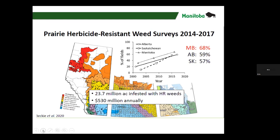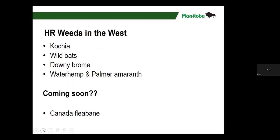So at the end of the day, when the economics are put to this, it's almost 24 million acres infested with herbicide resistant weeds. And in some cases, it's multiple herbicide resistant weeds, which is a cost of about $530 million annually. Next slide, please. So herbicide resistant weeds in the West, the ones that I'm going to talk about mostly here, and we'll briefly go through kochia, wild oats, downy brome, water hemp, and Palmer amaranth. And then coming soon, I want you guys to be watching for Canada fleabane. Next slide, please.